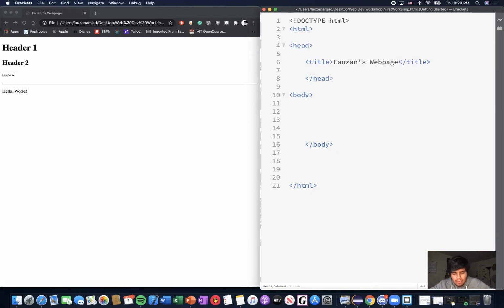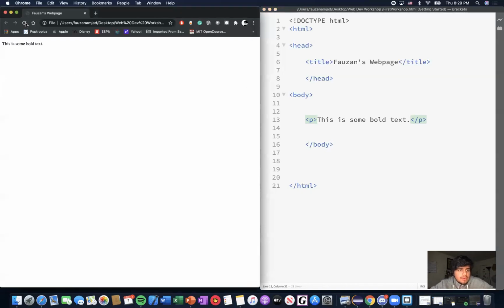So let's do bold. For bold, we would use a paragraph tag first, to emphasize that we're displaying text onto the compiler, and then we put our text in it. So this is some bold text. Oh, I put a period there. I'm going to save that file and then execute it. Obviously, this isn't bold yet, but we're going to make it bold right now. This is how it looks before we put the styling into it.